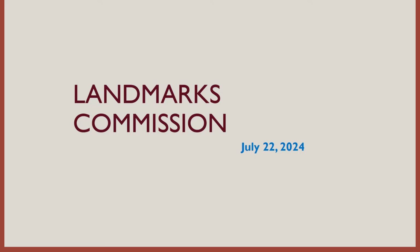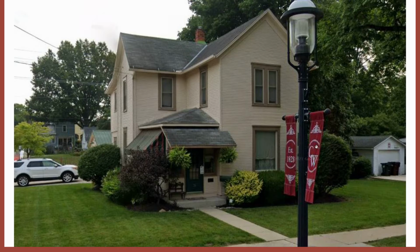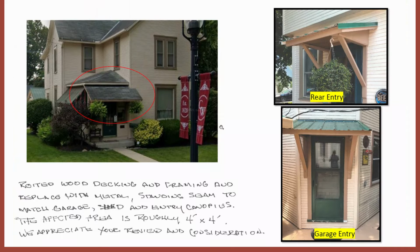The first application on tonight's agenda is CA 24-034. The property address is 70 East Columbus Street. The request this evening is for a new front entry roof feature. Up on the screen is a photograph of the front of the home. This covered entry feature is what the applicant is requesting to be replaced this evening.